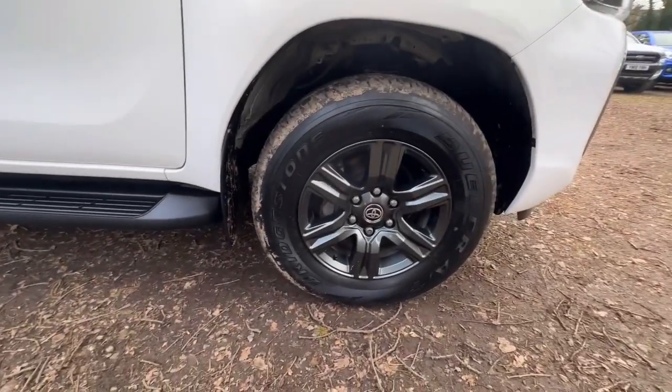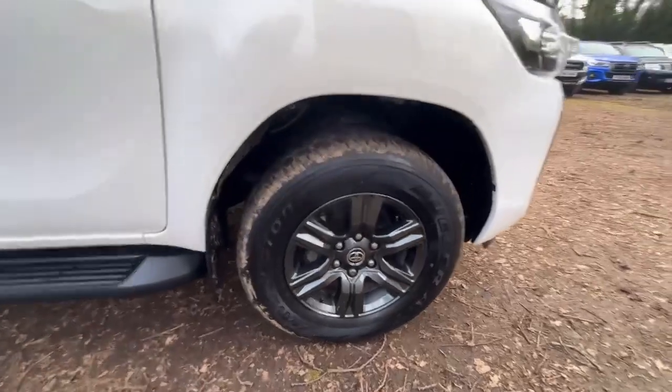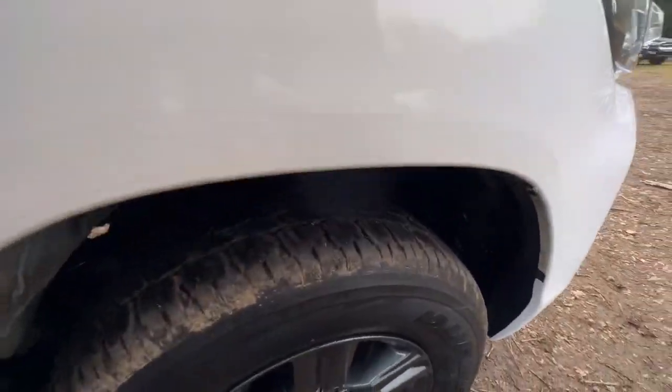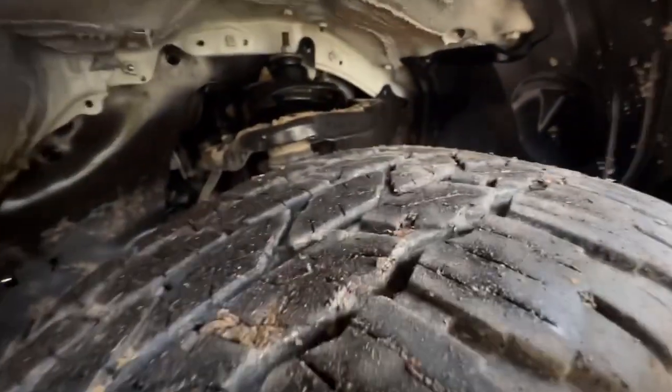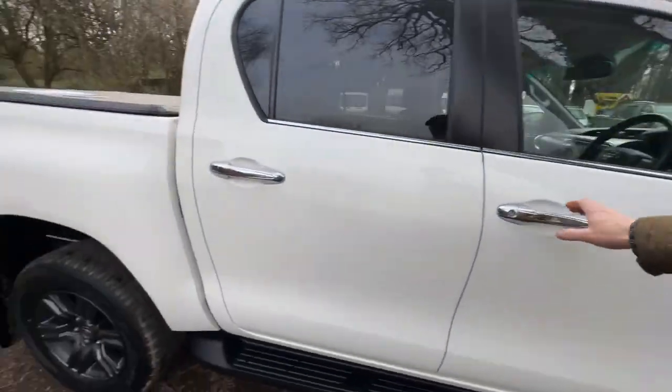And then finally, driver's side front wheel and tyre. The wheel's in great condition. It's a Bridgestone Dueler tyre, which is, again, each axle's basically got the same tyre and same tread depth, as you can see. And under the arch, it's again superb condition. Okay, so onto the interior.